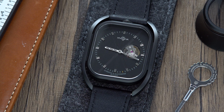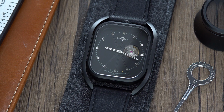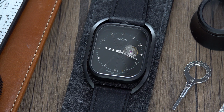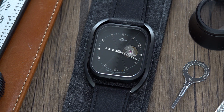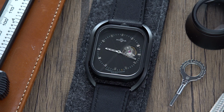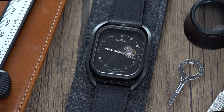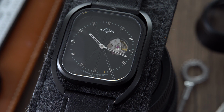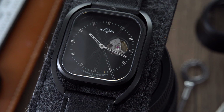The case measures in at 39.4 millimeters and it's 50.5 millimeters from lug to lug. The watch is relatively thin at only 10.7 millimeters and in between the lugs measures in at 22 millimeters. For whatever reason, this watch case reminds me of an Apple Watch, and I'm having a hard time unseeing that. Nonetheless, it's cool that you can walk around looking like you have an electronic piece on your wrist until you glance down and see that mechanical element peeking through the dial, and people will probably be a little shocked.